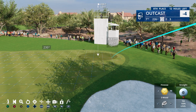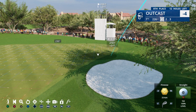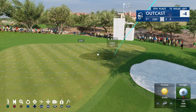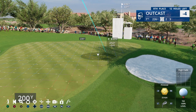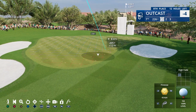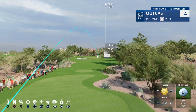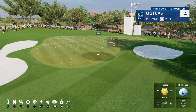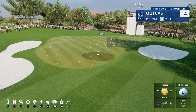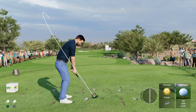Well, that finesse shot is going to go right off the green. We're going to do high fade. We're going to drop it to a 4 iron. What angle is that coming in at? Well, we'll see how this ends up. I'm not sure.